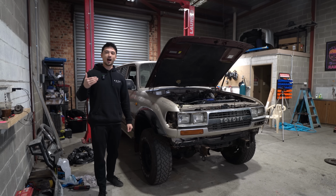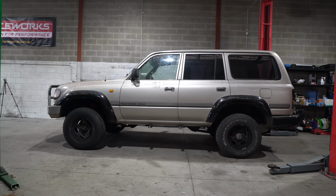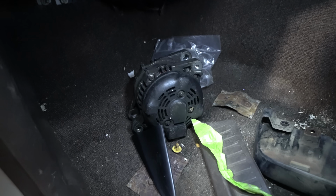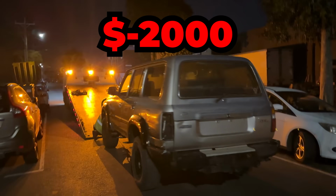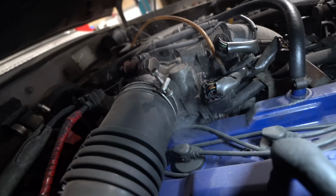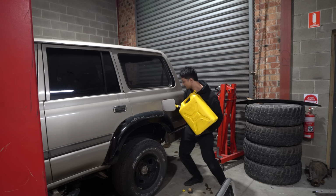In the last video, I bought this. The cheapest Toyota Landcruiser 80 series in the country, and it doesn't run. I bought potentially the worst 80 series Landcruiser on Facebook Marketplace for the total price of $2,000 because I need a tow car. And after installing a second-hand alternator, installing new spark plugs, and checking the engine for vacuum leaks, it was still running horribly.